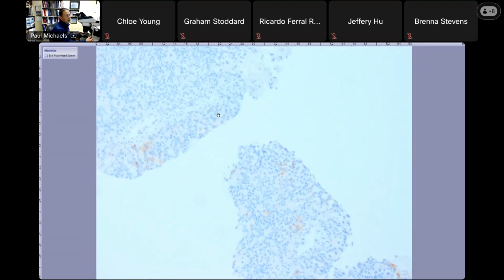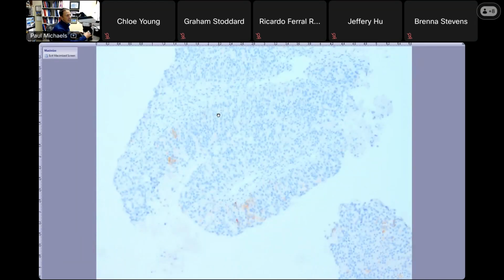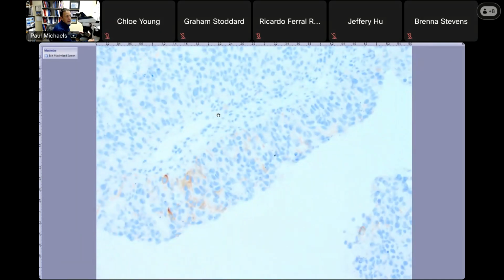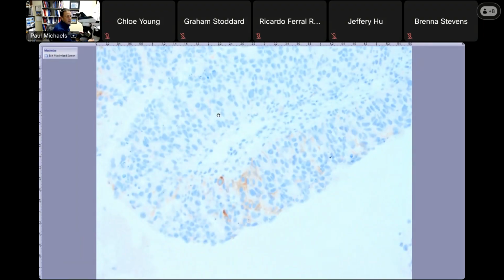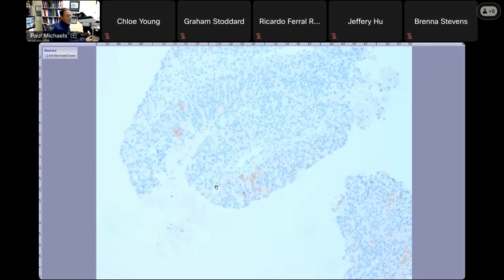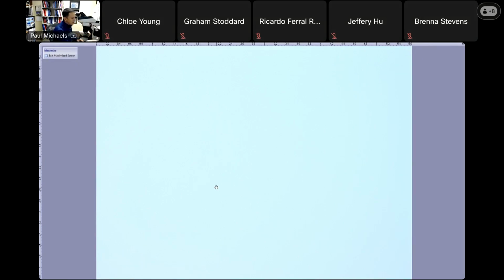In the past, when I first got out of residency, I would have just called this negative. And then I've been to a lot of interactive conferences where the attendings sit with a bunch of people, and they show these stains for a tumor that's supposed to be positive for a particular marker, and they show a stain like this and say, see, look, it's positive. I'm like, Jesus, I would have called that negative. It's basically negative, but it's focally positive. And so I don't really know what to do with that staining pattern, honestly. Here's PAX8.